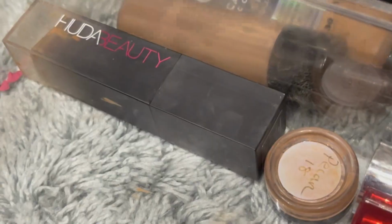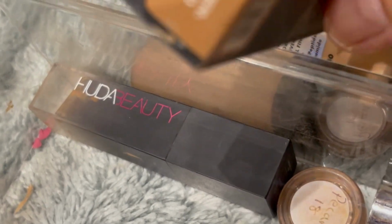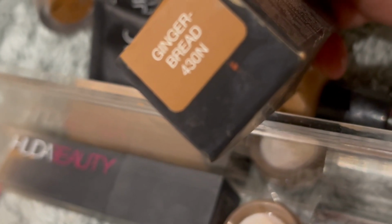And then I've got this, which is a box only. This is the Huda Beauty. I love Huda Beauty products, you know, but I buy them when they're on sale. I don't buy them at full price. So this is the shade Gingerbread 430M, and this is what it is. You know what, this is too dark for me, so I mix it with this Max Factor Lasting Performance, and it does work well. As you can see, guys, I've been using it, but it's a very dark shade for me, but I like it. That's why I kept it here.